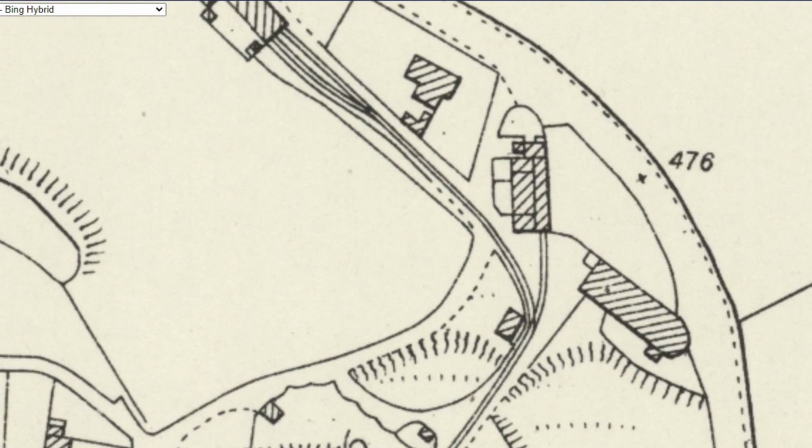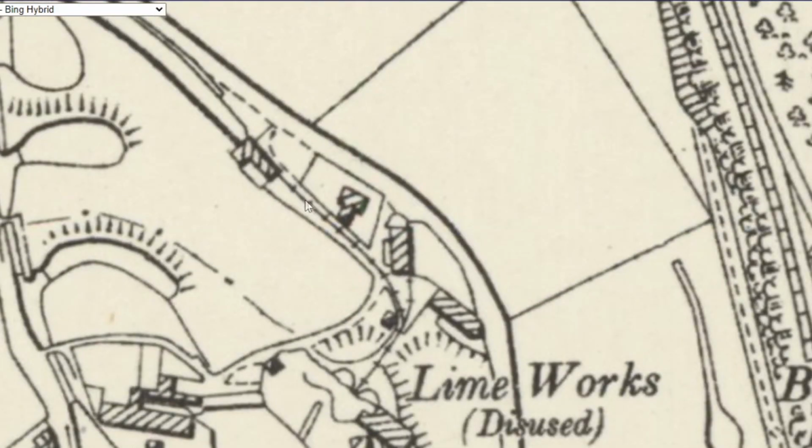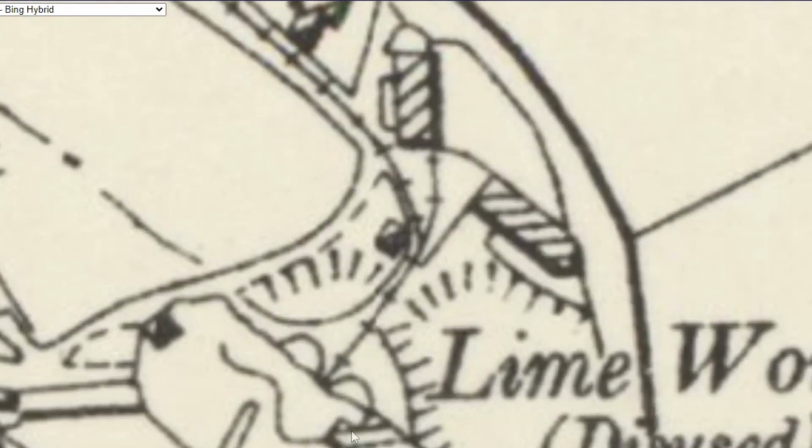Now it's more visible if I go to the 1888 map. You actually see the little lines with the dashes through them. That's how I found this in the first place. And this is the last remnant of that 1797 tramway. It survived all the way until the 1890s because it went into the lime kilns.